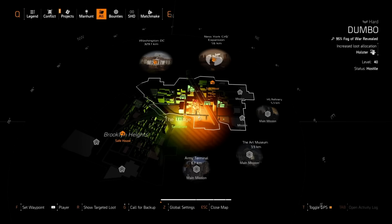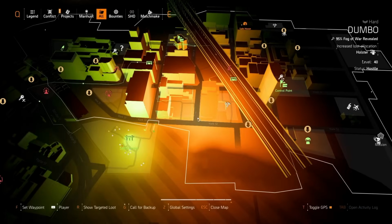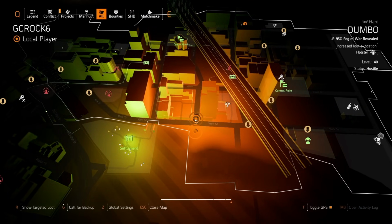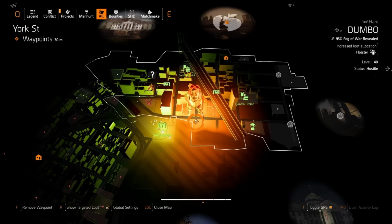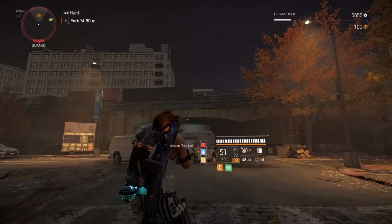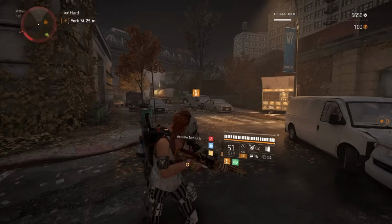The next secret bunker can be found at this location here. This is in Dumbo. If I zoom in, I'm down the road from the bridge settlement. And where I'm highlighting on the map now is a bridge with a door that you can go into. It's not far from the settlement, just in this position here on the map. If we exit the map, you can see exactly where I am. See the bridge in front of me with vehicles on top. Just right down that street is where the settlement is.